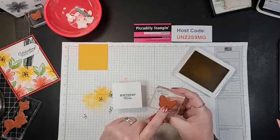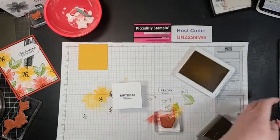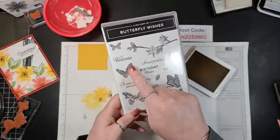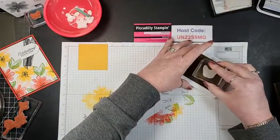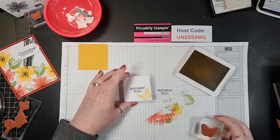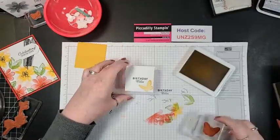And I'm going to take the largest of the ones that don't match the punch. When I talk about that, we have a punch that matches this image and that image. So I'm going to take this image and I'm going to stamp it. And you're using Bumblebee? And I'm using Bumblebee. And I'm just going to kind of hook him in the corner there. Oh my gosh, I love that realistic image.